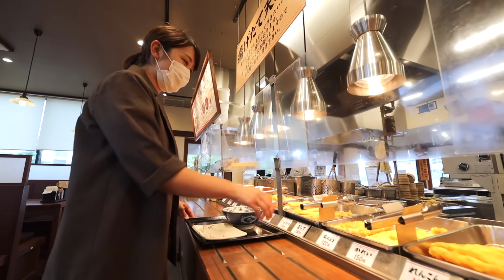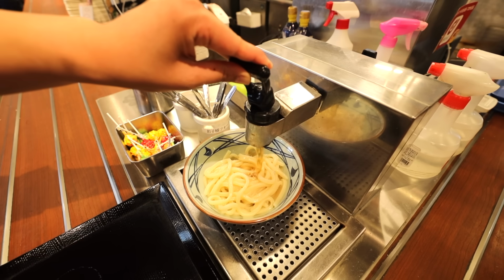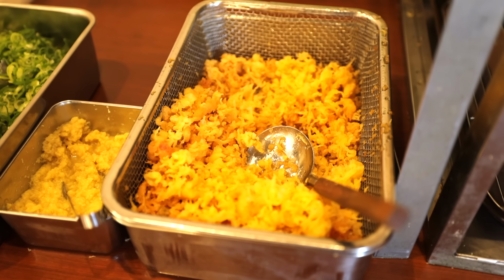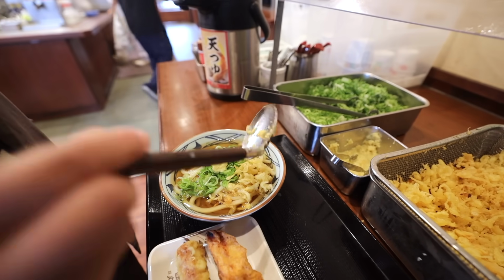After receiving it, she has the option to pick any of the side dishes like the tempura or the onigiri. Oh, it looks like she ordered the kake udon, and at this shop, she gets to pour the dashi on her own. Finally, if she wants, she can gather any of the free toppings, green onions, tenkatsu, or ginger, and then she's all set to find a table.